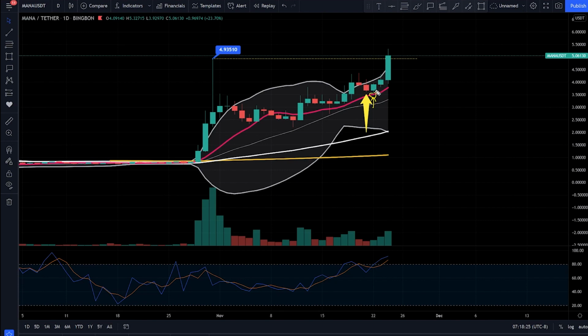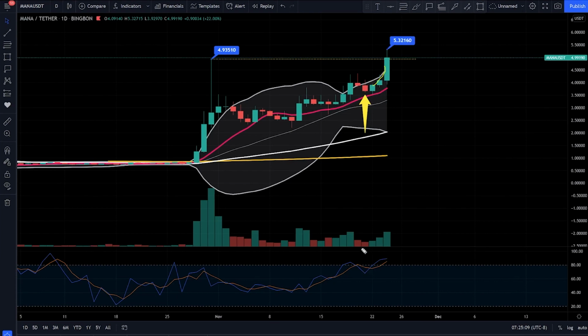Following day, Decentraland continued to trend higher. Today, it broke out on strong volume, spiked all the way up to 532, crossed over the prior all-time high at 493, officially confirmed the beginning of the second wave. Currently, Decentraland is trading at $5, or up about 23%.